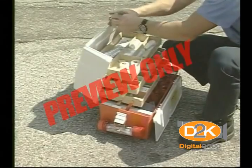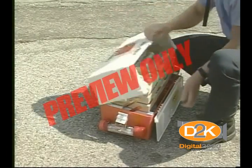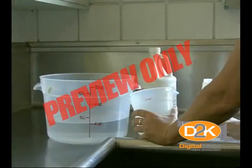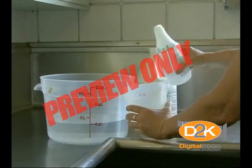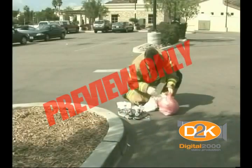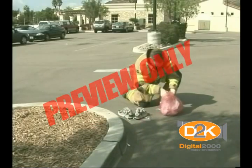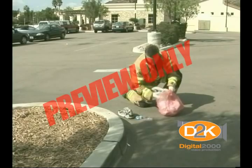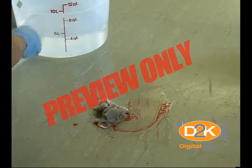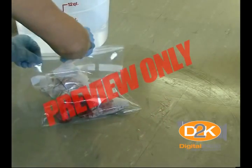It's recommended to use a blood-borne pathogen kit, but if one is not available to you, you can use bleach and water as a disinfectant. 1/4 cup of bleach mixed in a gallon of water is usually sufficient to disinfect the area. Blood or body fluid soiled clothing should be placed in a biohazard bag. If you don't have a kit, biohazard bags or bleach, make sure EMS cleans up any spills and takes soiled items with them.